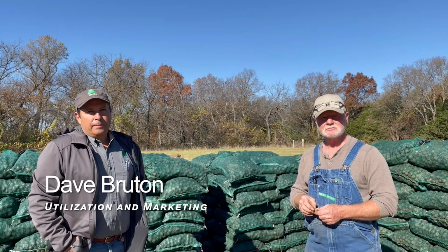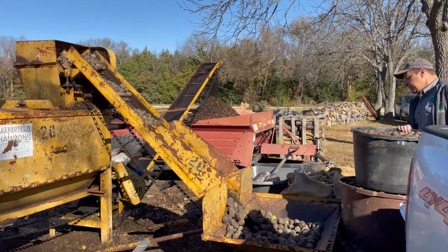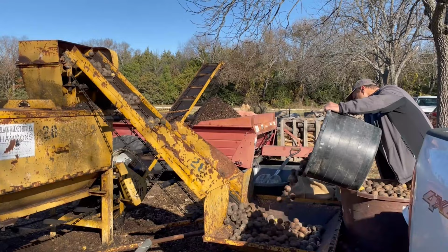But the Kansas Forest Service, we try to promote the forest products that we have here in the state. And walnuts are one in particular that oftentimes I get calls into the office this time of the year where people have twisted their ankle or hit the nuts with their lawnmower and broke a window or something like that.